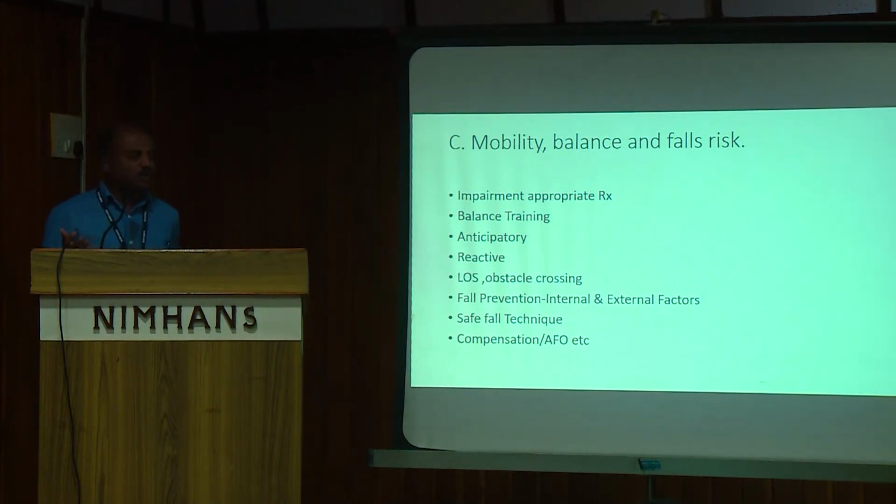Also we can teach a safe fall technique. At no point can we say that we will definitely prevent falls. In fact, prevention is a controversial thing. Sometimes falls do occur, but we have to make sure that it is not a devastating one. So maybe we can teach a safe fall technique, so the person can still keep control and try to sit down. The physiotherapist will teach or demonstrate it to the caregiver or the patient.